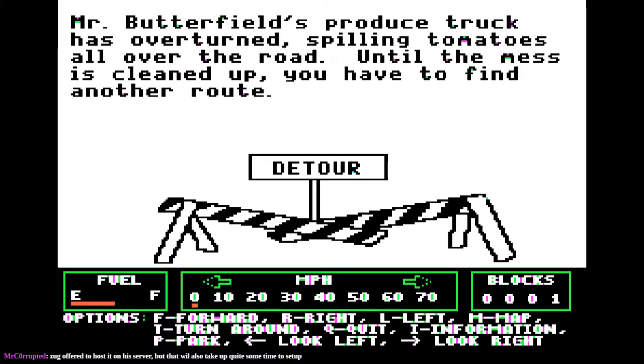Oh no! Mr. Butterfield's produce trucks overturned, spilling tomatoes all over the road.